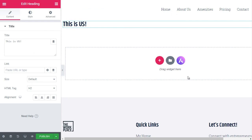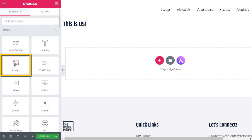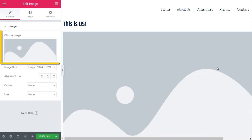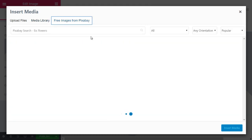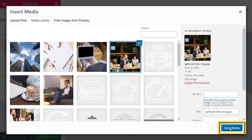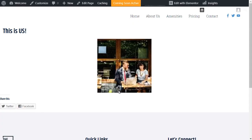Now to keep adding more content to this page, you can click on the three bars icon to go back to the Elements page, and then again here, and now you can just drag and drop more elements into your page. For example, you can choose to add an image. You can choose the image. As before, you can upload your own files, you can select from the media library, and you can also choose free images from Pixabay. Let's try the media library and select this picture. Click on Insert Media. And there you have your picture. Once you're happy with the result, you just click Publish to save the changes. And click on Have a Look. And that's how easy it is to add a new page to your website.